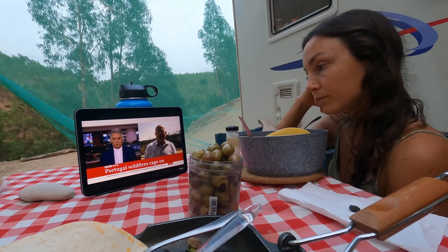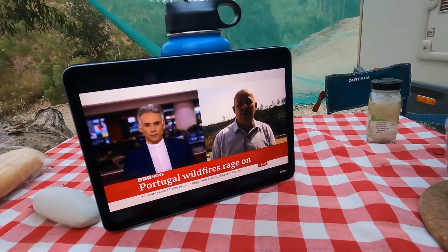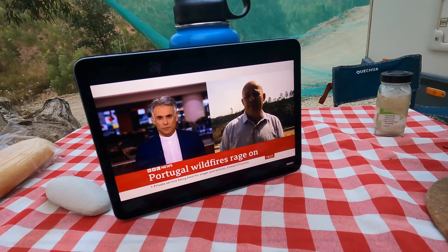There are laws in place here that you have to cut the land around your houses, strim it down in the spring so that fire doesn't get to the buildings. The firefighters drop water on buildings specifically.